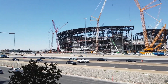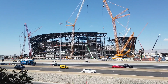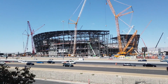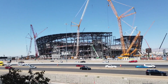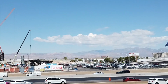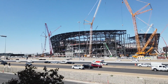We're at the Mandalay Bay parking garage, so it's right across from Mandalay Bay. So when your team comes to Las Vegas to play the Raiders, stay at the Mandalay Bay and walk right across. Assuming they build a bridge or something, because you don't want to walk across this highway. That's Interstate 15. UNLV is going to play here as well. And I don't know if you can see in the distance, that's Red Rock Canyon way back there. So there's the progress. We stop every once in a while and take a little video and a couple pictures.